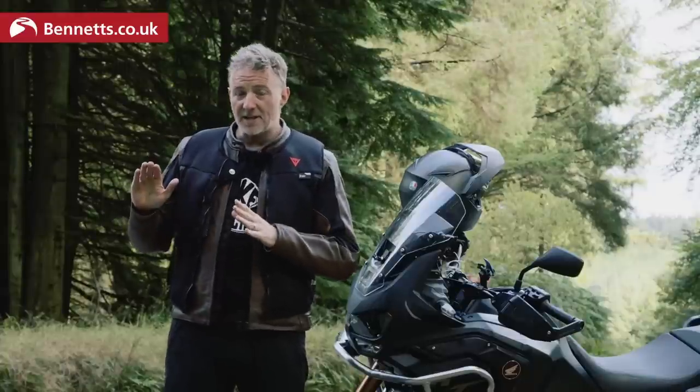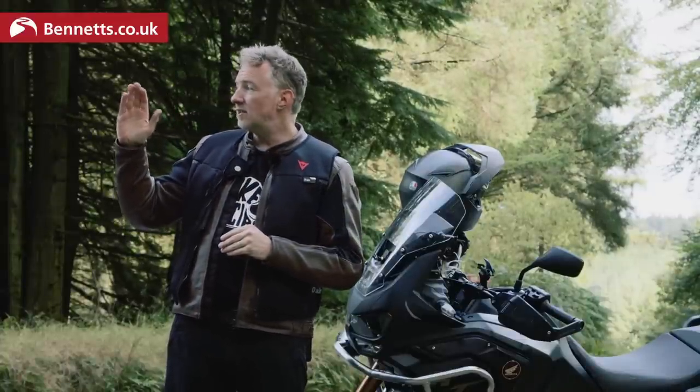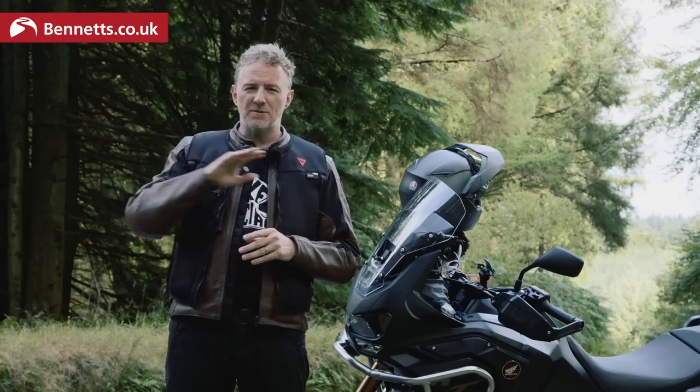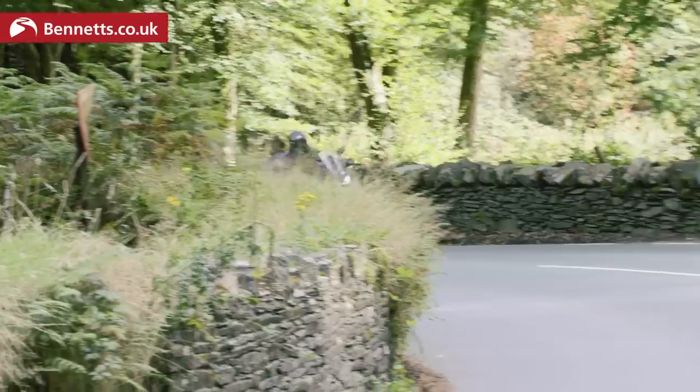But it's beautifully tarmacked, it's very smooth, and you've got this sort of canopy of forest, and then you've got some big, wide, open plains with some incredible vistas, some wonderful scenery. Let's go and have a look, shall we?